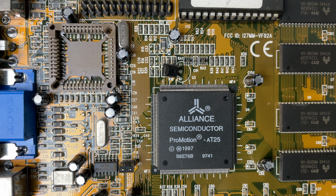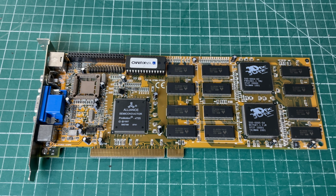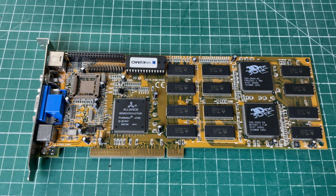And next to the 2D chip, there is an empty socket. I'm not really sure what that is for. And of course, the card is PCI.